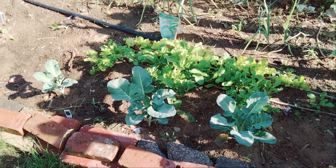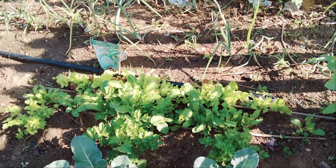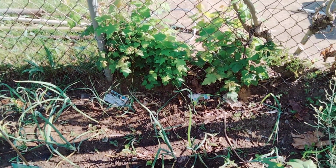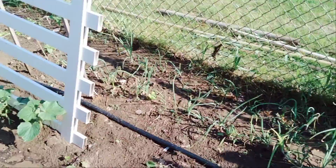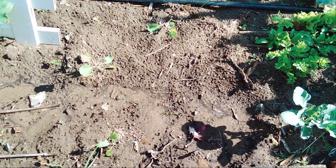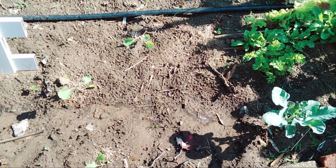Purple sprouting broccoli, I believe. Celery, arugula, mixed greens, red onions. I don't know, what do you guys think? Do you think they look good? Kale, the slug pellets don't seem to be working too well, because there were three other ones here, they're completely eaten.